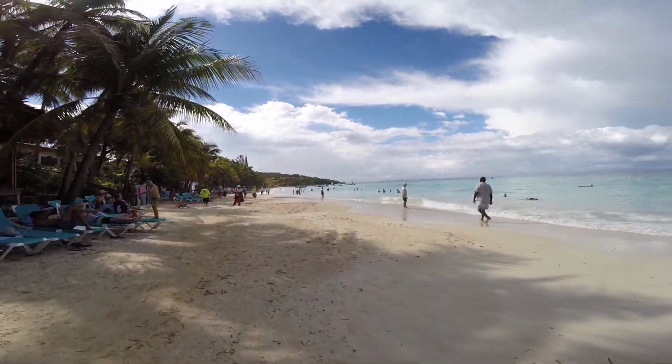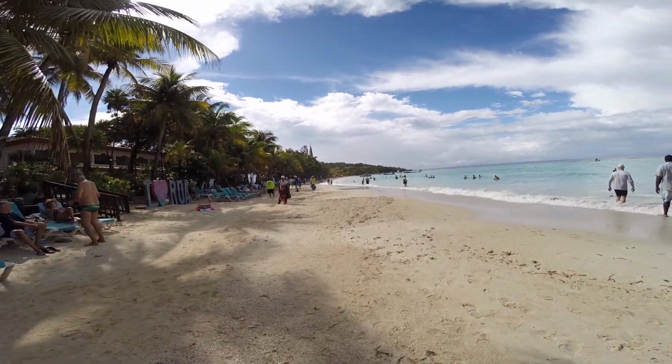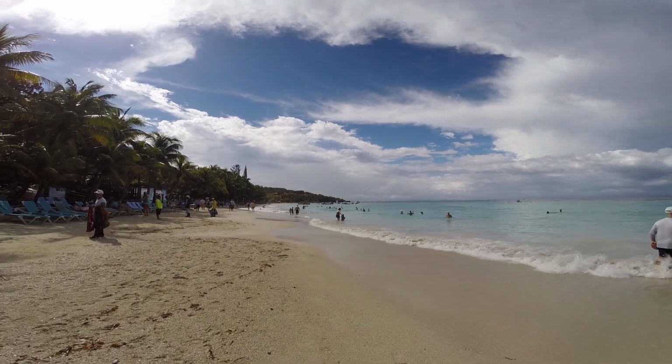We do have some locals here selling their wares and services and stuff, but they've all been very friendly and very nice. For a November day, the water's awesome. A little bit cool, but it's refreshing once you're in.